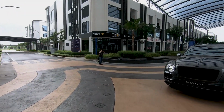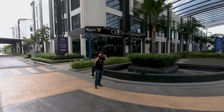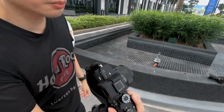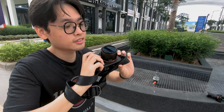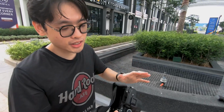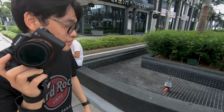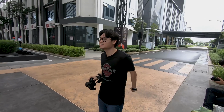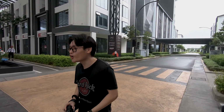Kelvin, what's your setup today? 35 2.8. So Kelvin is shooting with the 35mm 2.8 on the Sony A7R2. So this is a wide angle. Very good for landscape-ish cars, humans, and all this architectural gorgeousness.